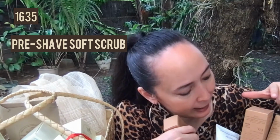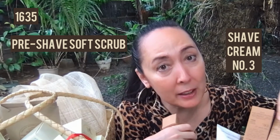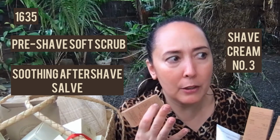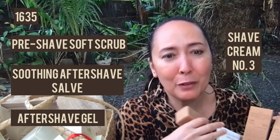I know sometimes it can be hard. Our products are for all genders, all skins, and all people, but sometimes it can be hard to shop for guys, maybe your dad or something. The 1635 line is really nice. If you were to get, for example, the pre-shave soft scrub, this is actually what I use as a cleanser. I love it. Then the shave cream number 3 is the safest bet because it's for all beard types. And then the soothing aftershave salve, or we have another aftershave gel that's great also for all skin types. This is a wonderful shaving system.